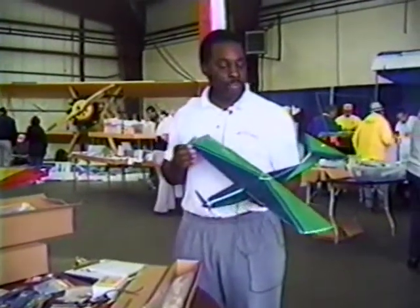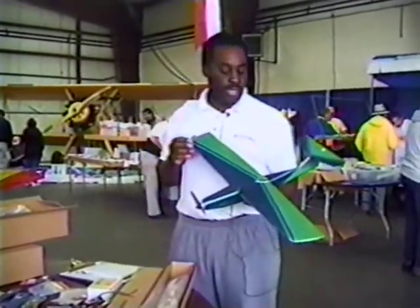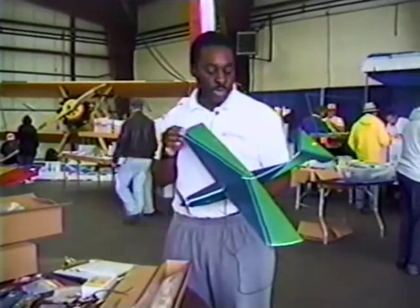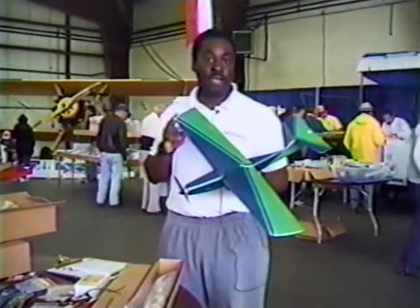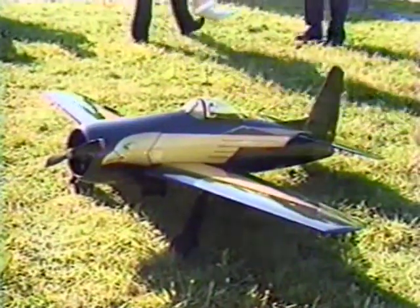This guy was at the Superman fan fly. This is my rocket. My company's name is Bill Griggs Models, and we're from Canastota, New York. The rocket is a Speed 400 pylon racer.